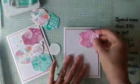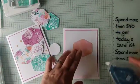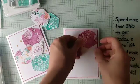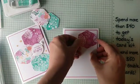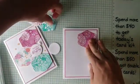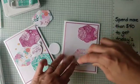So I've punched 3 different patterns out of the Designer Series paper with the Heartfelt Hexagon punch. And I'm going to start with this one, and I want to line it up almost to the edge on both the top and the side. And then same with this one, we're going to line it up.